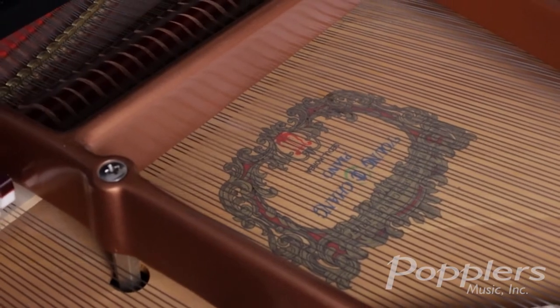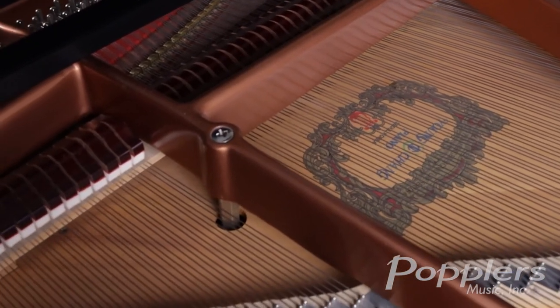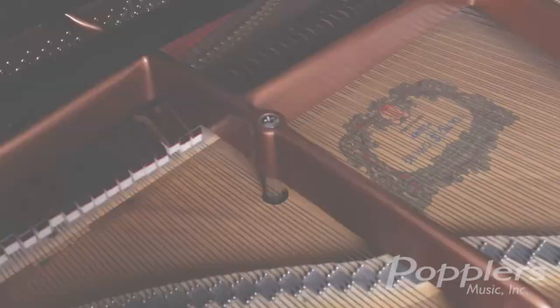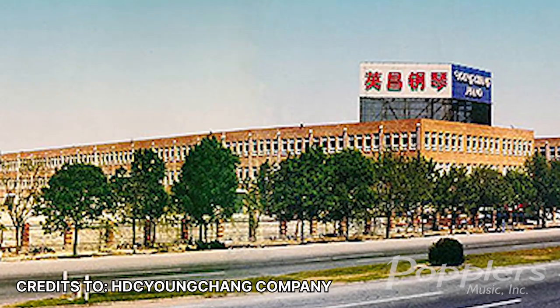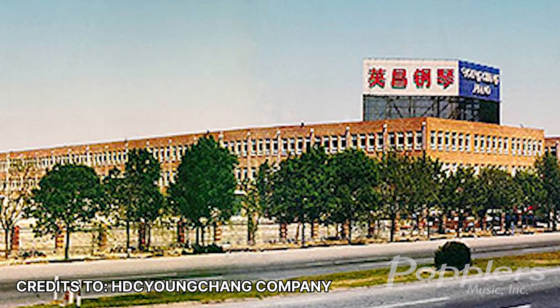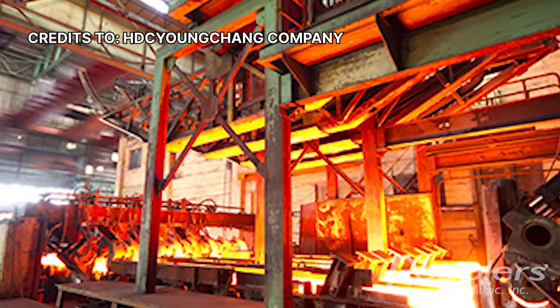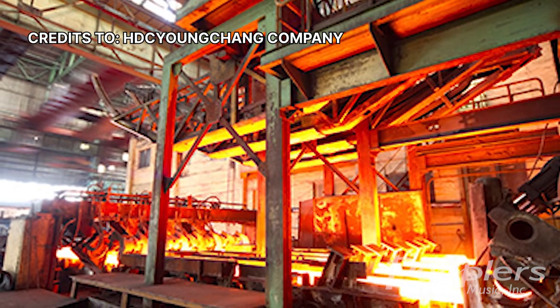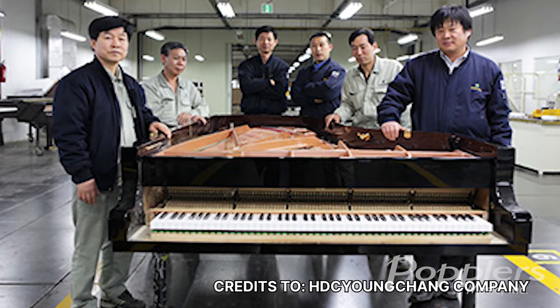Young Chang was founded in 1956 as a distributor of Yamaha pianos for Korea and other parts of Asia. The company was founded by three brothers as South Korea emerged as a major economy and producer of high-quality goods. The first Young Chang factory was built in Seoul in 1964. Throughout the years, Young Chang has changed their manufacturing and design many times.